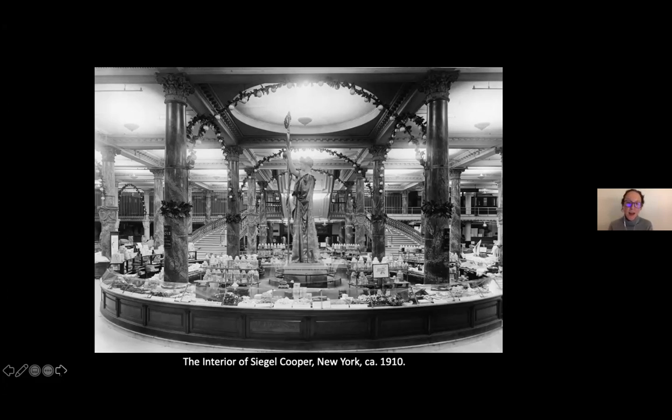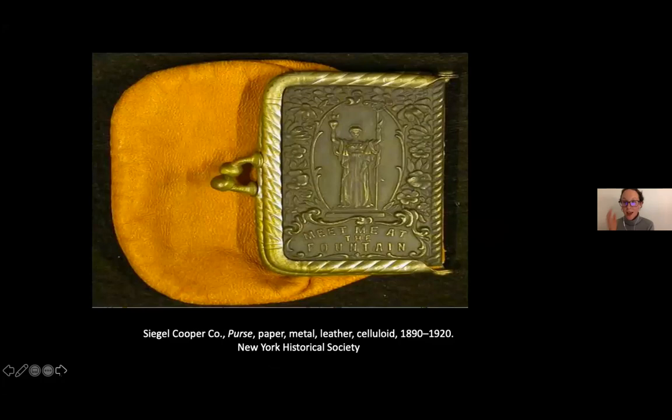And this became not only a place for the department store to showcase its best and most exciting wares, but they also advertised it as a meeting point, as a landmark. So they produced a whole series of merchandise. This purse included, that's in the collection of the New York Historical Society, is called Meet Me at the Fountain.